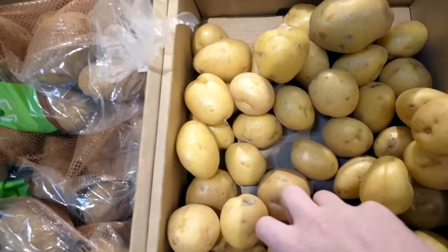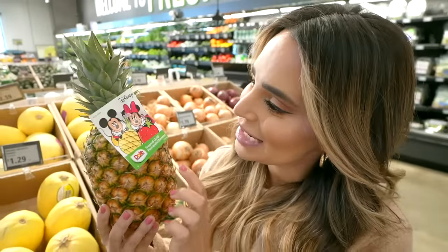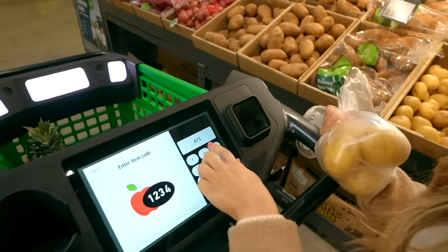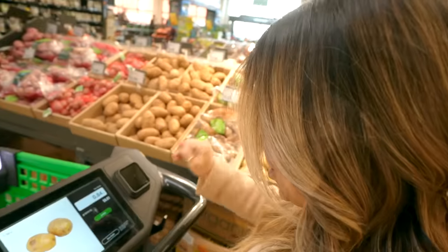All right, let's get some of these. What did you find? It's a pineapple and it has Mickey and Minnie on it. I'm in love and I want it. I feel like it counts as yellow. They're yellow on the inside. I'm putting this in here. 4-7. Okay, let's switch. 4-7-3-2. Boom. Gold potato. So cool.